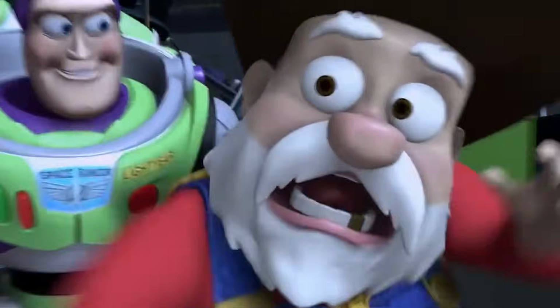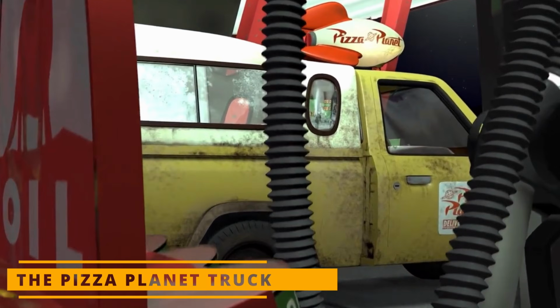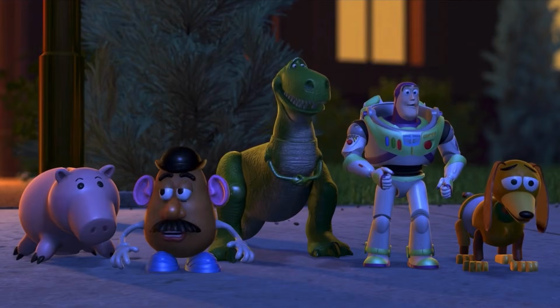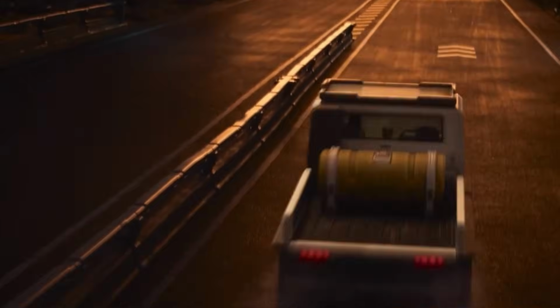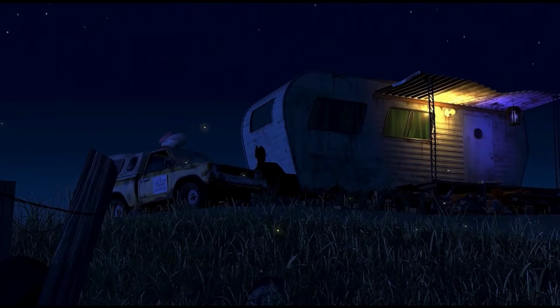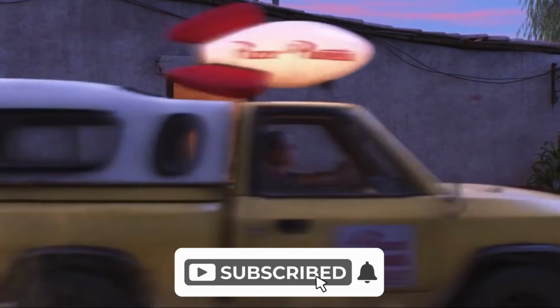Let's begin. Number 20, the Pizza Planet truck. If Pixar movies had a mascot, it would be the Pizza Planet truck. It made its big debut in Toy Story, and ever since then, it has been sneaking into nearly every Pixar film. You might catch it zipping by on a freeway in Finding Nemo, chilling in a Monsters, Inc. parking lot, or even blending into the scenery in Up. It is like Pixar's way of winking at fans, saying, hey, we're all in on this together.